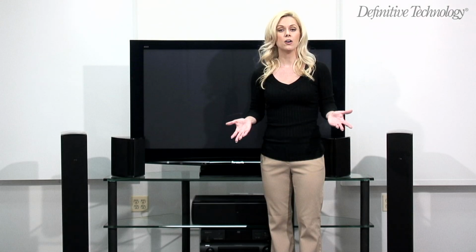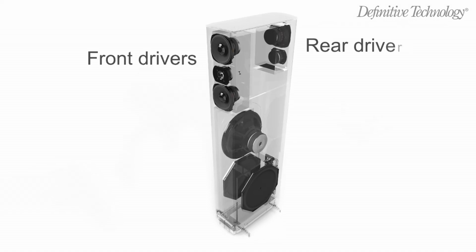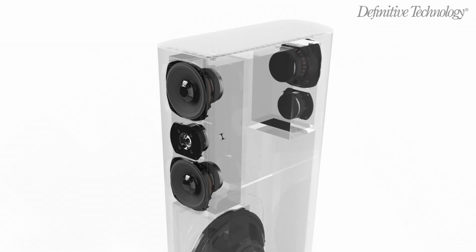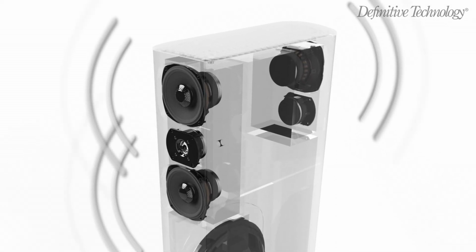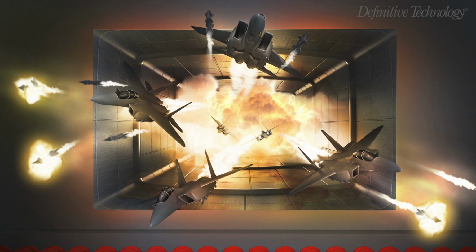With bipolar technology, each speaker incorporates 2 sets of drivers, one facing forward and the other facing to the rear, so that each speaker radiates sound both forward and backward, exactly as sound is produced in real life. The sonic benefits you will hear are dramatic.